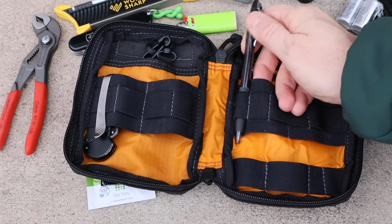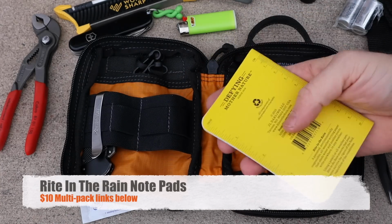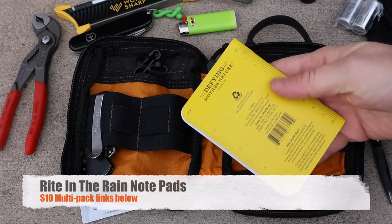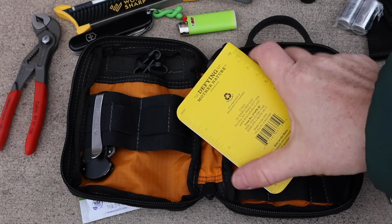Carry a pen with me for my Right in the Rain universal notepad. This is one of the thinner, smaller ones. It's nice because it has a little ruler on the back, so I can even do some minimal measurements, about 4 inches if I needed to.